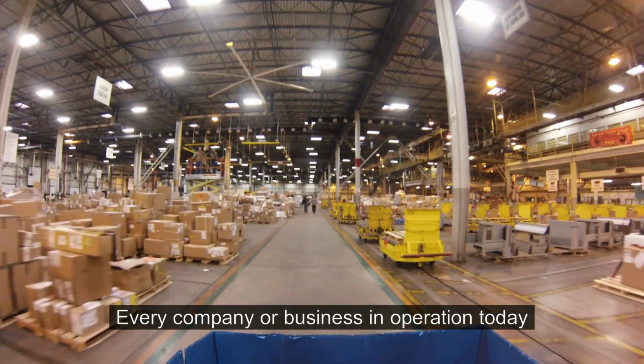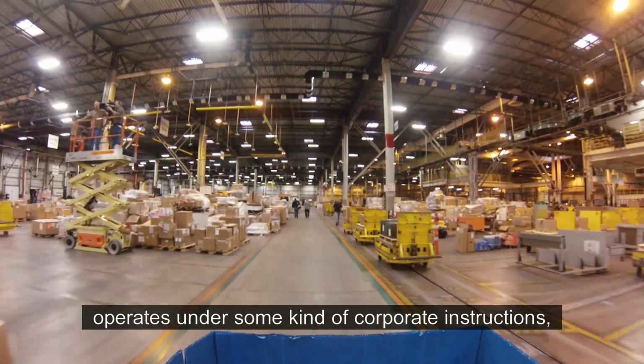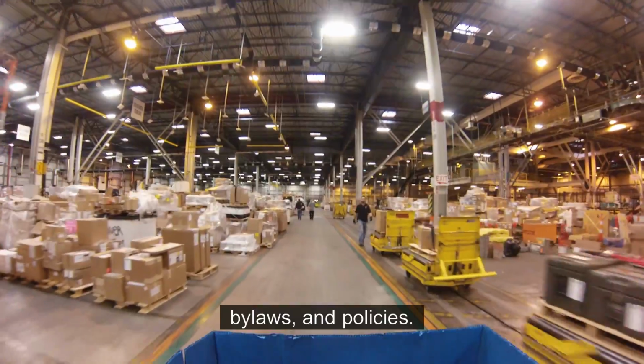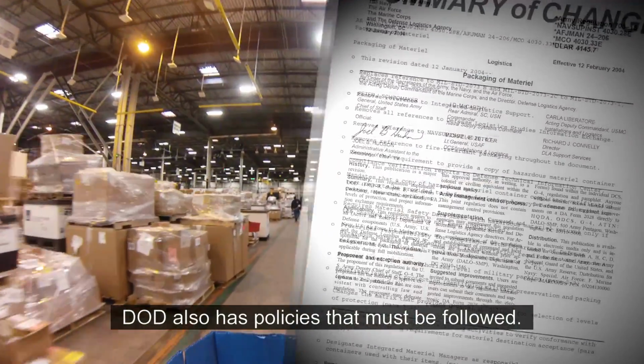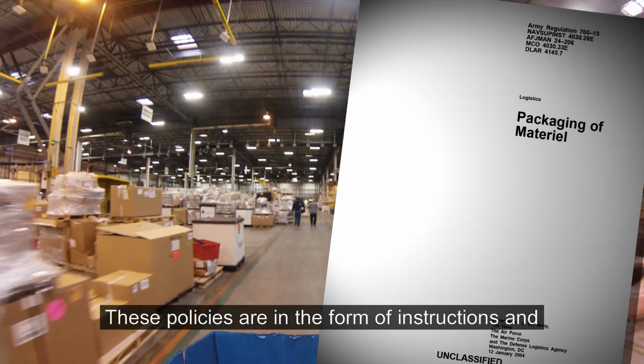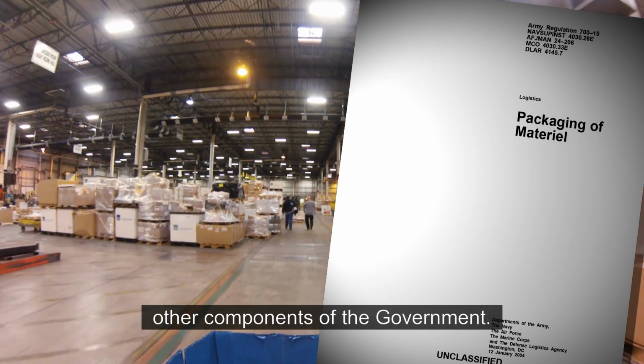Every company or business in operation today operates under some kind of corporate instructions, bylaws, and policies. DoD also has policies that must be followed. These policies are in the form of instructions and are implemented by the military services and other components of the government.